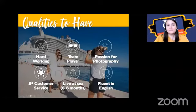On board the cruise ship, everything is 5-star, from the food to the accommodation. So it's important that you understand that this is a service industry. You have to be people passionate, which means that you should be able to give the 5-star service that passengers expect to receive whilst on board the cruise ships.